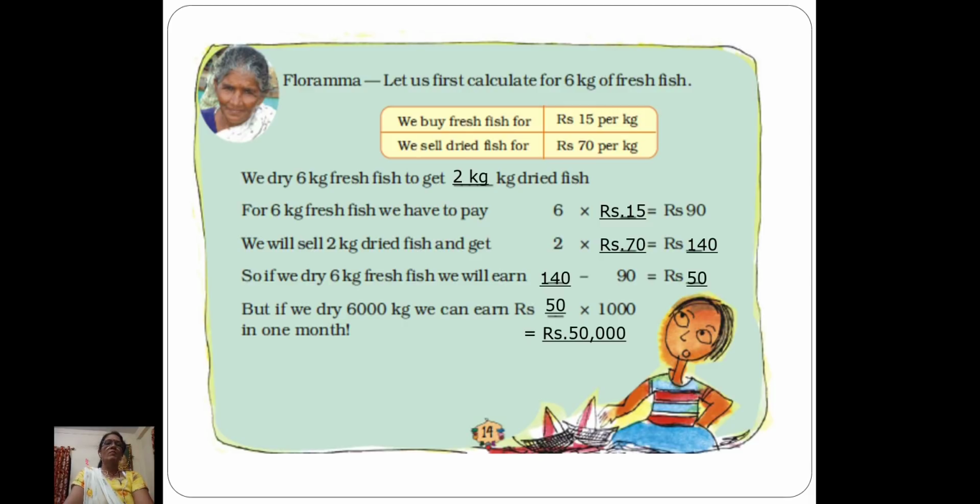Yes, see how profitable. So they have decided that they want to start the fish drying factory. See, first of all, they started with a bang. Then after earning a lot of money, they have decided to open a fish drying factory. These women have come together, they have made a list, and now they have calculated and they think they have a lot of profit, right? So if they dry 6000 kg of it, they can earn how much? So 50 into 1000 is equal to rupees 50,000.